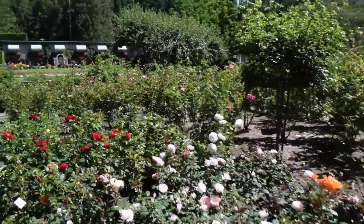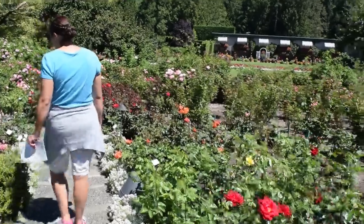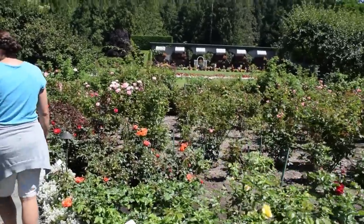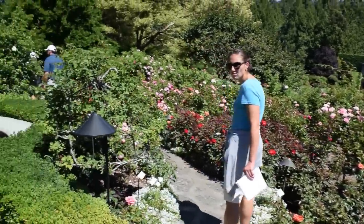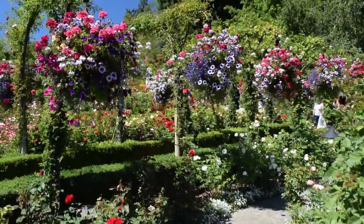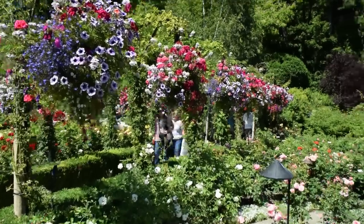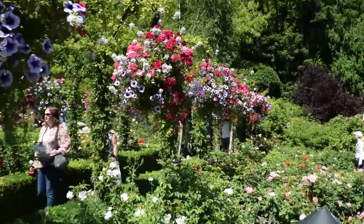Actually, I saw a sign for the Japanese garden, and I don't think that I've come across the Japanese garden yet, despite the fact that I saw that fountain. So we'll see if we can't find that as well. And I believe I still need to see the Mediterranean garden and the Italian garden.